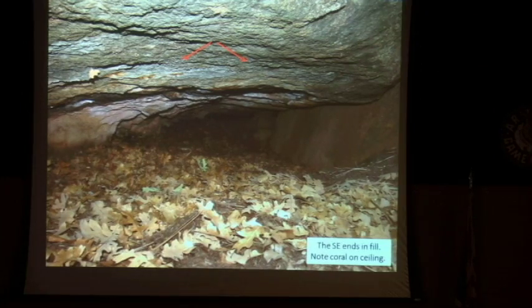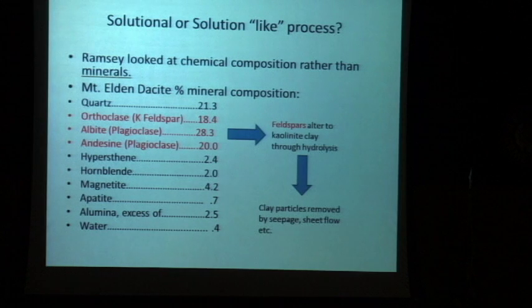But the cave plugs at the end in a fill. So, you know, he had come up with this idea that it might be a solution cave. I think this is a better explanation.